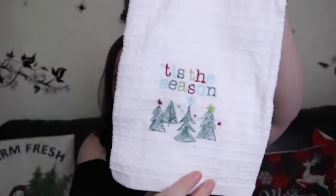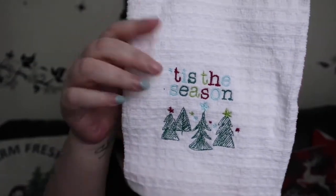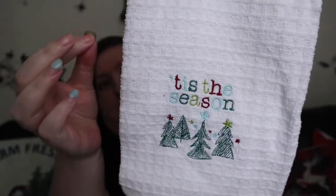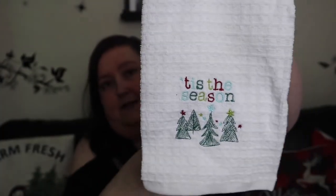For my shopper, I wanted to have another pack of these guys because I wanted to have two matching. I don't know why I didn't buy two at the beginning, but I just bought one. But then I thought, well, I want to have two for my kitchen. And I ordered that, and it said that he had bought it, and I was like, okay, sweet, he was able to find it out of the pack. That's great. No, when he brought it, it wasn't. It was this guy with Christmas trees, and it says 'tis the season. Which I'm very bummed about, because I really wanted another pack of the red truck.